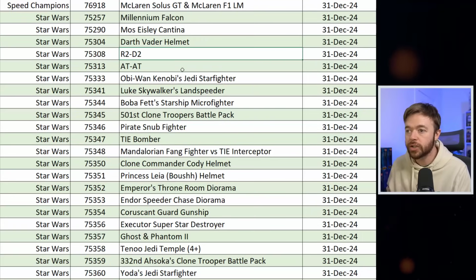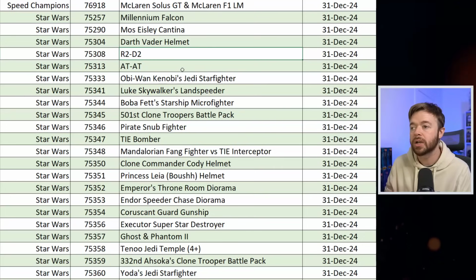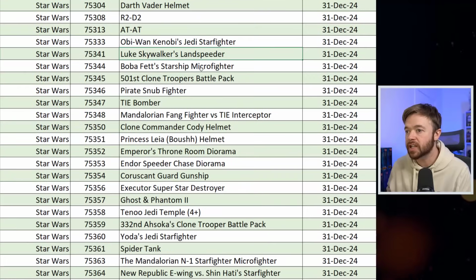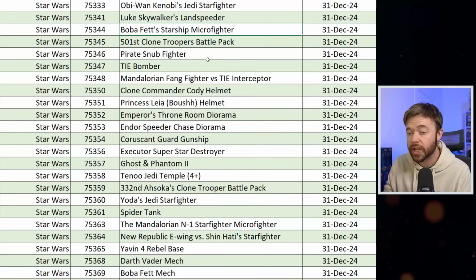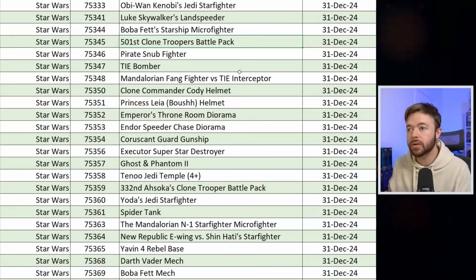We have the R2-D2 buildable. I'm excited about that one as well, because the past R2-D2 that retired did quite well as an investment. We have Obi-Wan Kenobi's Jedi Starfighter, Luke Skywalker's Landspeeder, Boba Fett's Starship Microfighter, which, by the way, I made a video about microfighters. Go check it out, because these things are insane as investments. 501st Clone Troopers Battle Pack. The previous version of the 501st did really well.